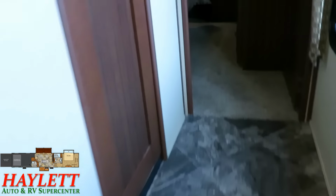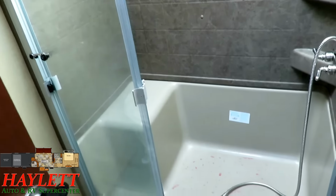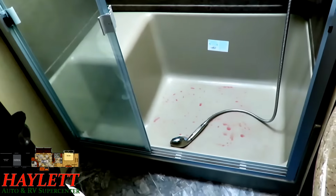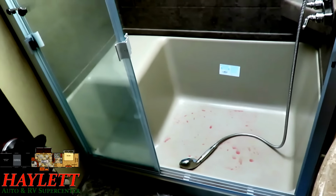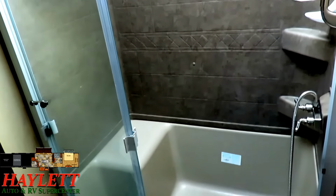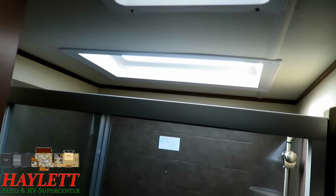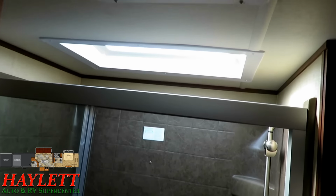Stepping upstairs here, I really like these dual hallway windows, and it is winterized like crazy right now, so pardon all the antifreeze on the shower floor here. No big deal, just is what it is. The corner seat here in this shower and the extra height in the shower are going to be good for both large people, as in tall people, and then big folks who maybe need to sit down to bathe or shave or anything like that.